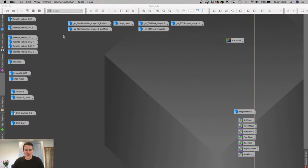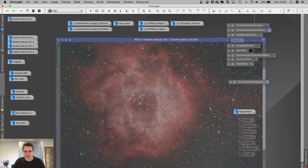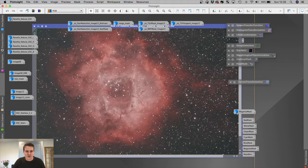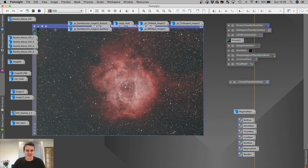Okay, so on that surprise clear night, I was really pleased to be able to capture 3 hours, 20 minutes of data on the Rosette Nebula. So I hadn't planned to shoot that this year, but with the surprise clear night, I thought I would give it a go. And this was the data that I managed to capture.